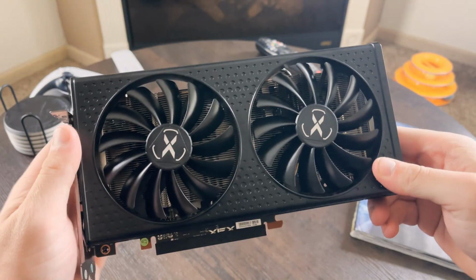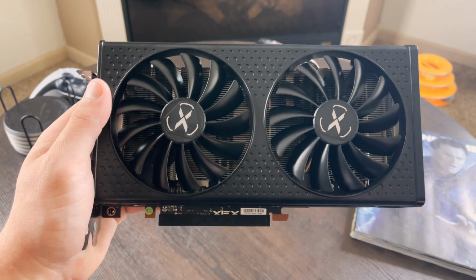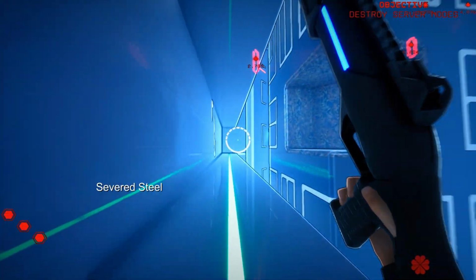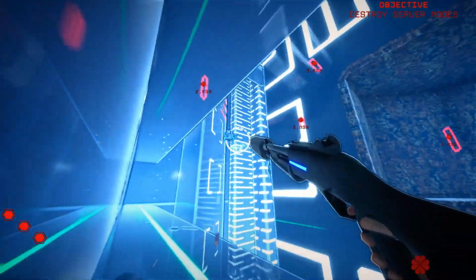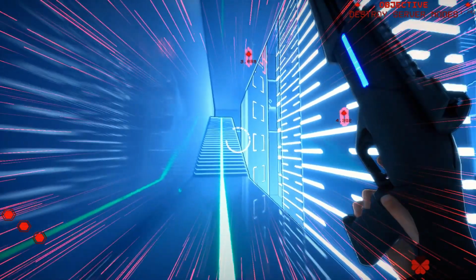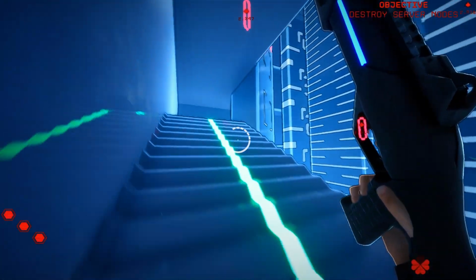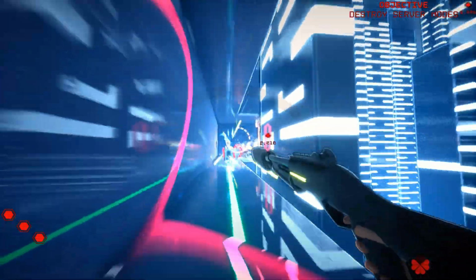Because if you're not living under a rock, the GPU shortage is just about over. Prices are returning to normal, and they are just about at normal. So how does this GPU currently stack up as a $199.99 GPU? Let's take a look.